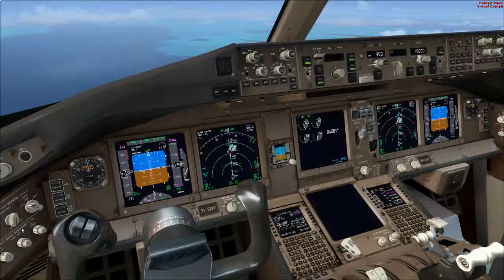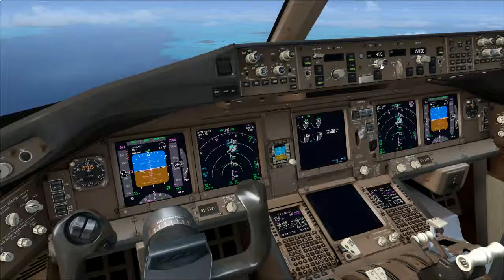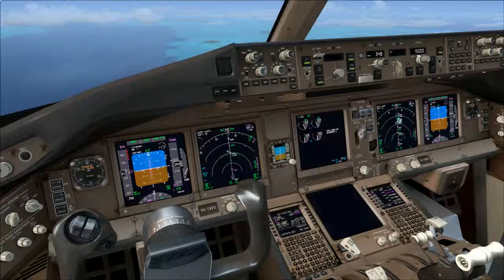Well, otherwise, flying on VATSIM is quite fun because at least you interact with real people online, and I think ATC-wise, it's a better service than using software like PF3 or whatever the other softwares are. I think the controllers are a little bit more switched on than the ATC provided by any of these software.